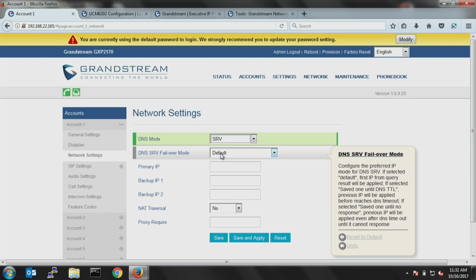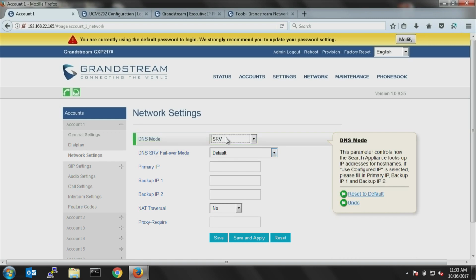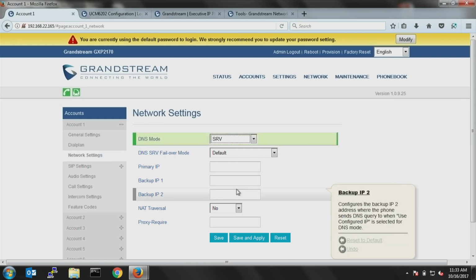An SRV record is essentially a type of DNS record used to specify not only the IP address of the domain name, like in the A record, but it also includes a port number for a specific service, let's say like the SIP service. So if your carrier is using a domain name with an SRV, make sure you go to network settings and you set that one to SRV.